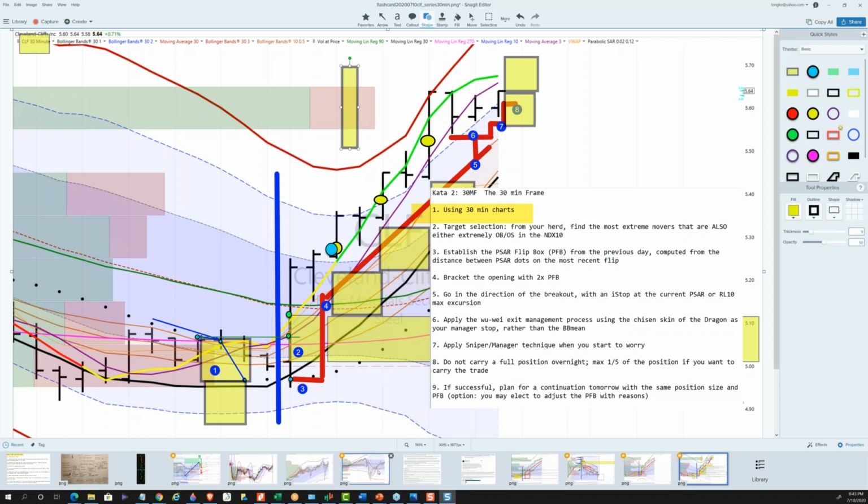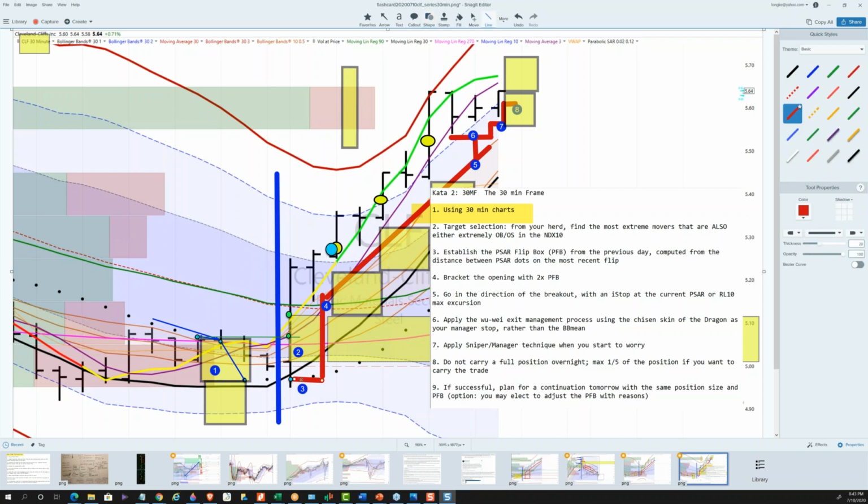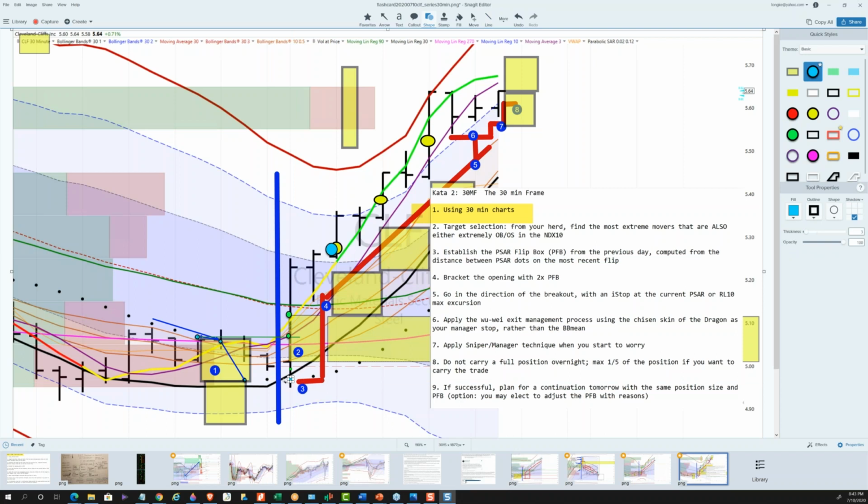Well, on this one, yeah, I would. On this one, you see the PSAR flip actually occurred the day before, so that dot had already flipped, and there were 2 dots to the downside already on the day before. So I was able to measure that box pretty easily. So I also am going to know where the PSAR dot is going to be the next day. That's already there, right? So I'm not sure if I answered your question, Joe.